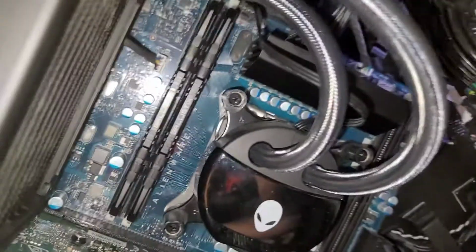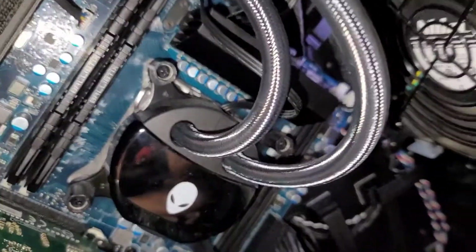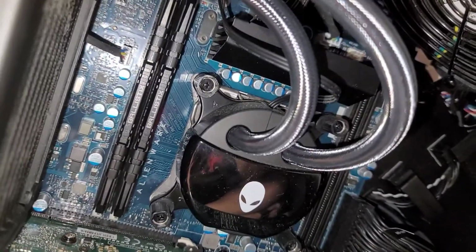Alright, so let's go ahead and put back the original RAM that was in here. Alright, I'm going to turn this thing off by pressing and holding the power button again. Alright, hopefully you can hear. There you go, it shut off. And let's go ahead now and put back the original RAM.